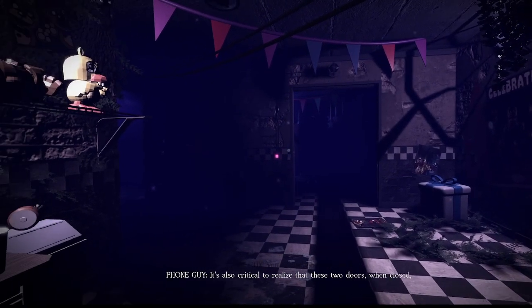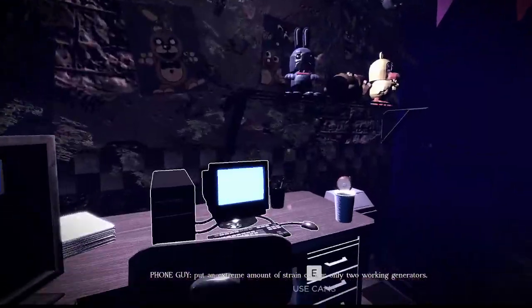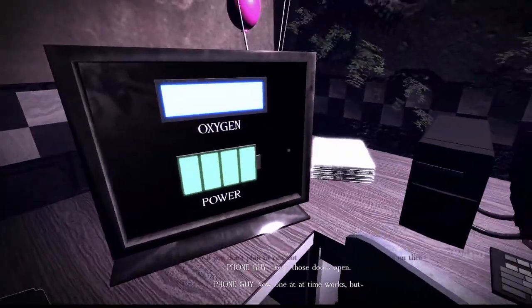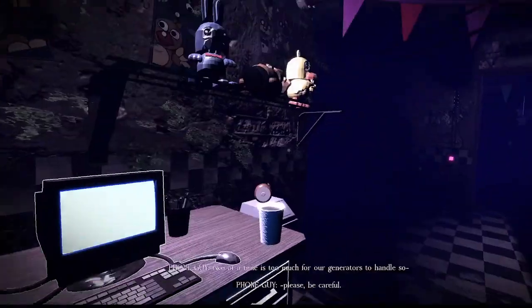It's also critical to realize that these two doors, when closed, put an extreme amount of strain on our only two working generators. So if you don't plan to run out of power and want to keep the lights on, then keep those doors open. Now, one at a time works, but two at a time is too much for our generators to handle. So please, be careful.